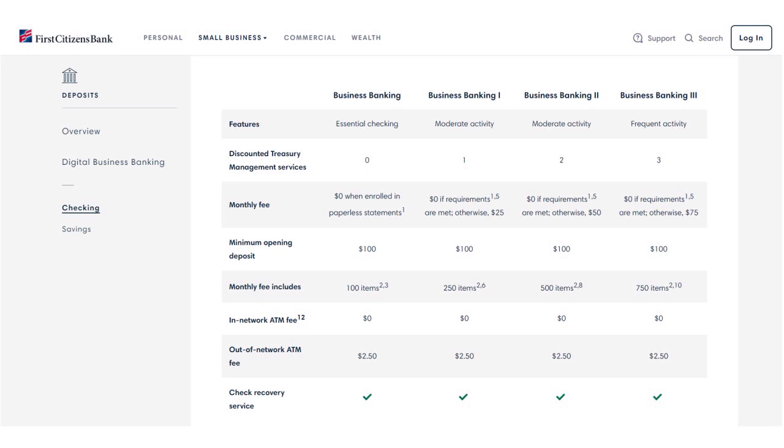You can see that in terms of features, for business banking you have essential checking. For business banking 1, you have moderate checking, moderate activity, if you will. Business banking 2, moderate activity also. And business banking 3, you have frequent activity. So business banking 3 is really cool.